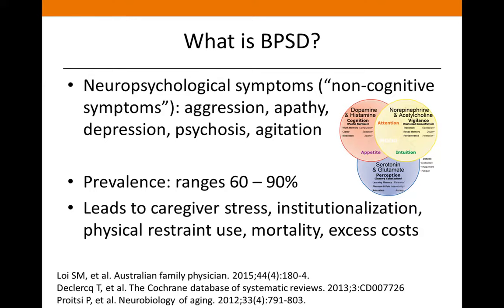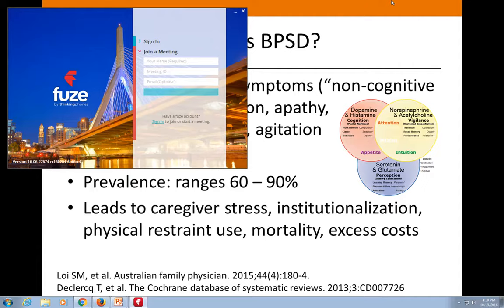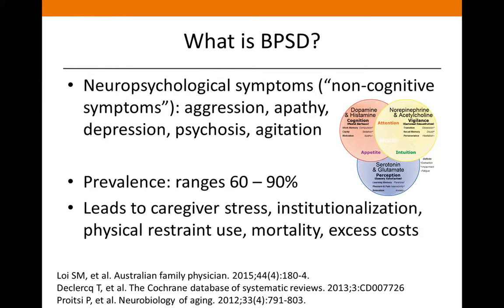So these non-cognitive symptoms include aggression, apathy, depression, psychosis, and agitation. And there are a variety. I was trying to get the pointer to work, but clearly we don't have a pointer on this.